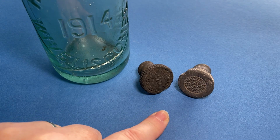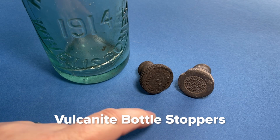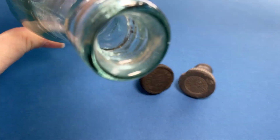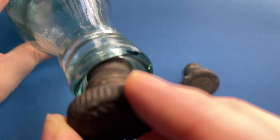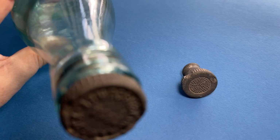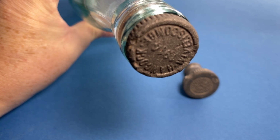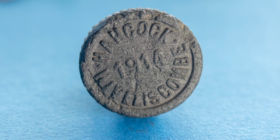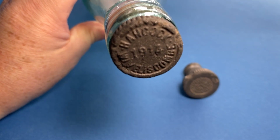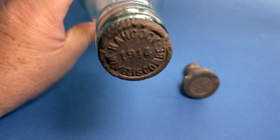These items here are called Vulcanite bottle stoppers. Back in the First World War, bottles had internal threads, and then the Vulcanite bottle stopper would be used to keep the liquid contained within the bottle. When you find these bottle stoppers, I like it when they have information on them. It's very rare that you'll find a bottle with the stopper in. Not impossible. If you go to a bottle dump, you're more likely to find that, but just on the beach, you'll probably just find the Vulcanite bottle stopper on its own.